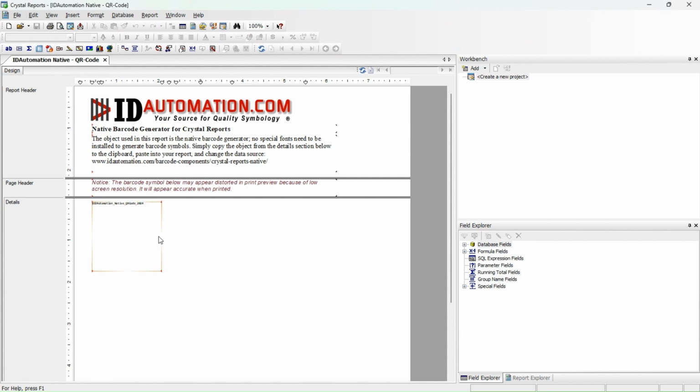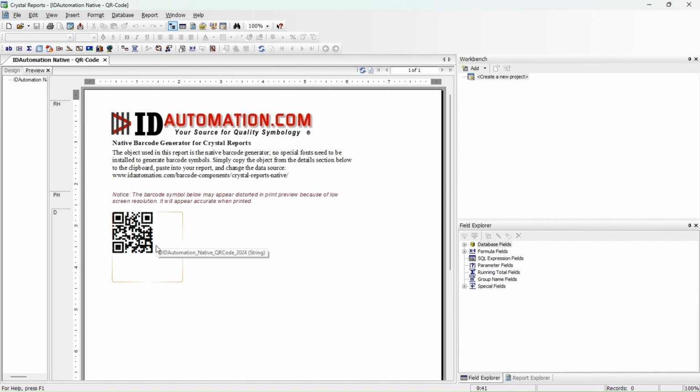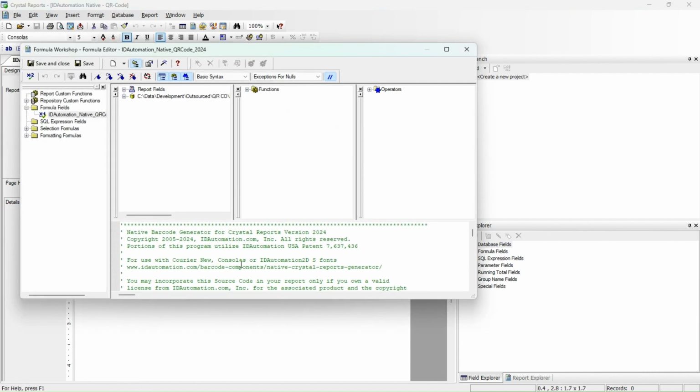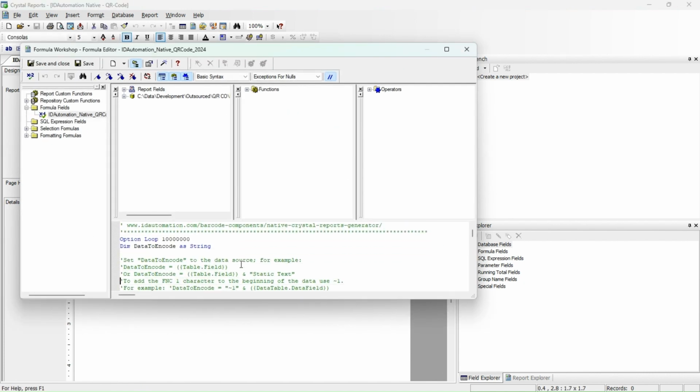Here we have the report open. You can click on Print Preview to get a better look at the final barcode. If we want to edit what's being encoded in the barcode, it's a breeze. Simply right-click the object and select Edit Formula. Scroll down to find where we can input our own string of data.